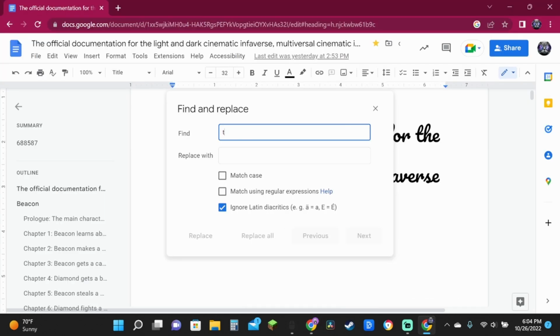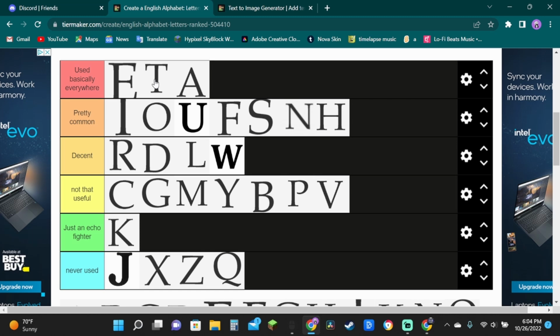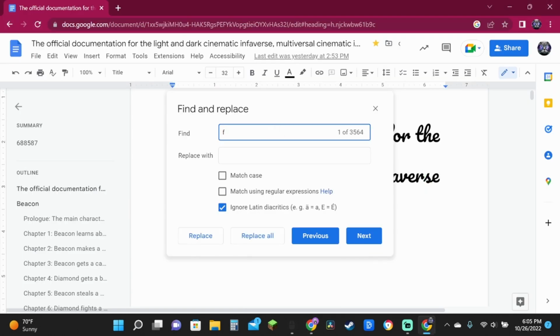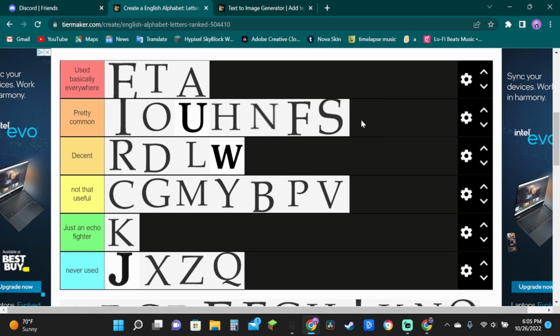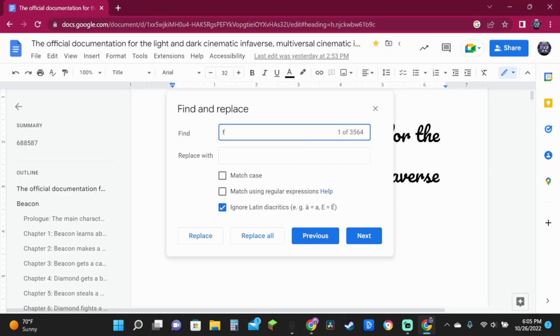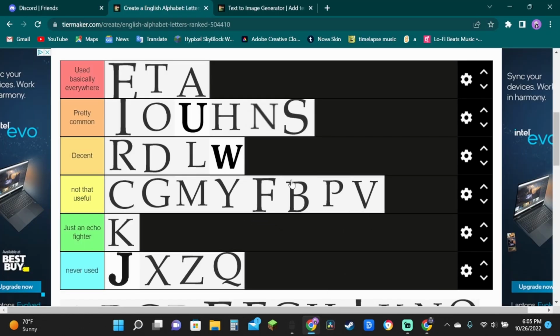T and S. Oh my god. Oh, wow. I didn't know T was used that much. Okay, what about S? Okay, yeah. So, T actually moves up a tier past A. It's used basically everywhere. Wait, where does F go? Oh, God. Okay. So I thought F was on that said 11,000. So that's 35. B is 32, so it's right here.